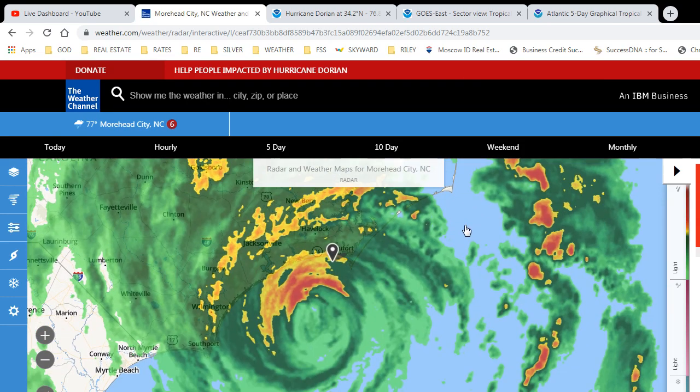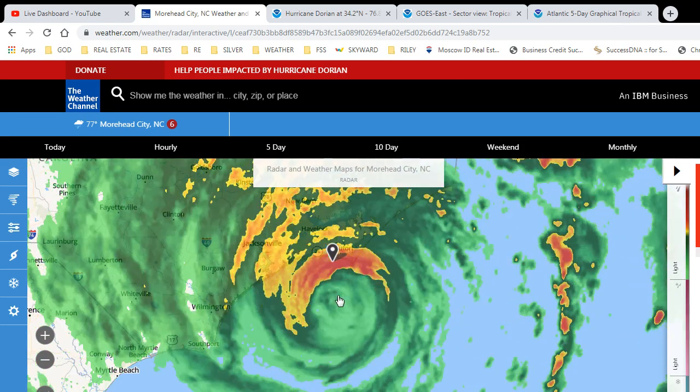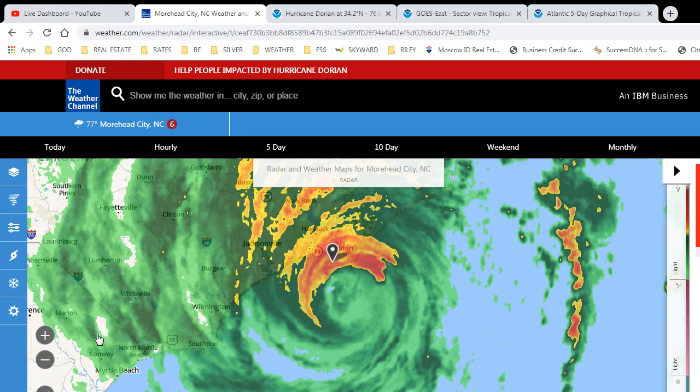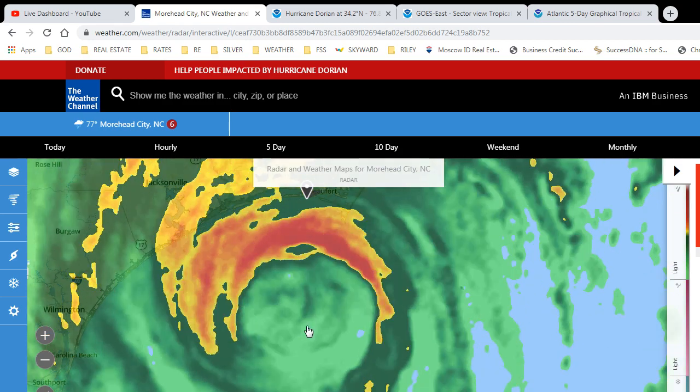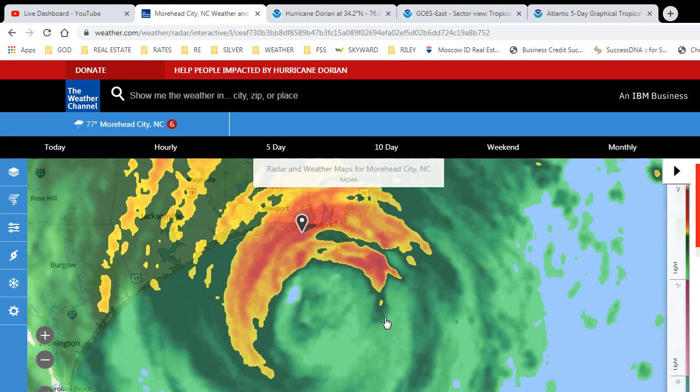And if we go back down to Dorian here, let's see. It's pretty much a landfall. It's very slight. They might.